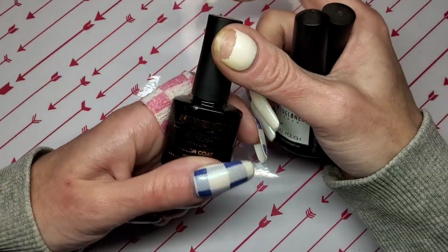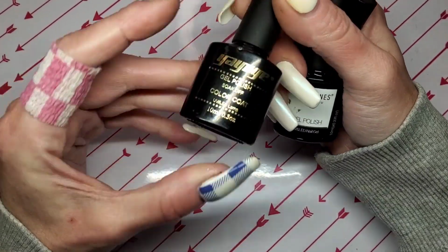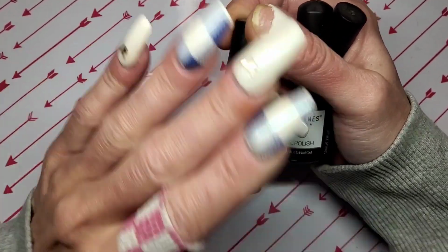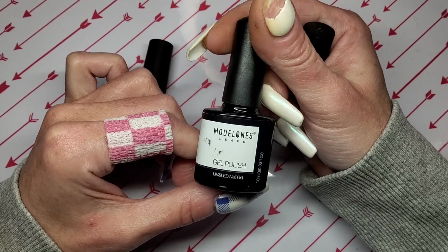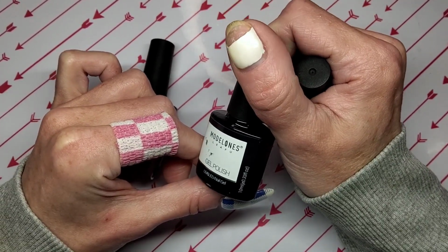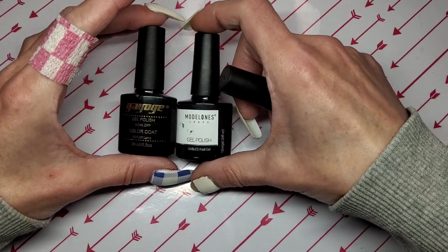Right, Yoyogi. You all know I love my Yoyogi gel polishes. I've got every colour under the sun, so they definitely had to come into my top 21 without a doubt. And Model 1s, same reason as the top and base coat. They're one of the first gel polishes I ever tried. I've never had a problem with them. I love them and will definitely be using them next year. Definitely. Not next year, this year.